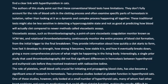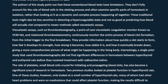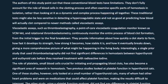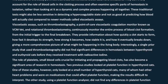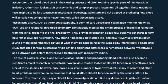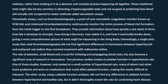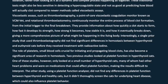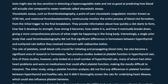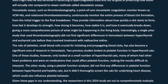Viscoelastic assays such as thromboelastography, a point-of-care viscoelastic coagulation monitor known as VCM-VET, and rotational thromboelastometry, continuously monitor the entire process of blood clot formation, from the initial trigger to the final breakdown. They provide information about how quickly a clot starts to form, how fast it develops its strength, how strong it becomes, how stable it is, and how it eventually breaks down, giving a more comprehensive picture of what might be happening in the living body.